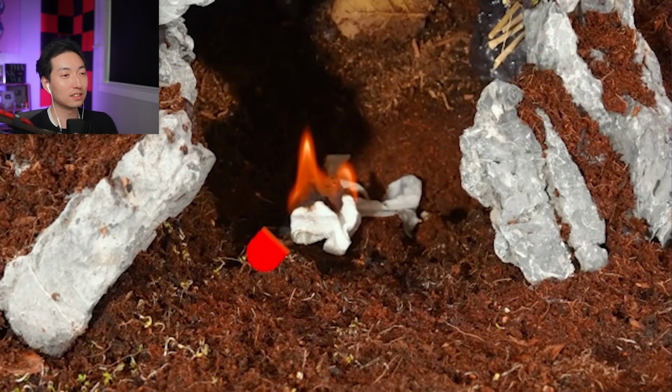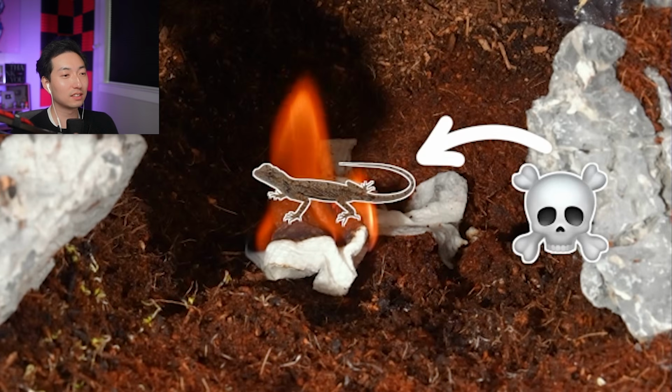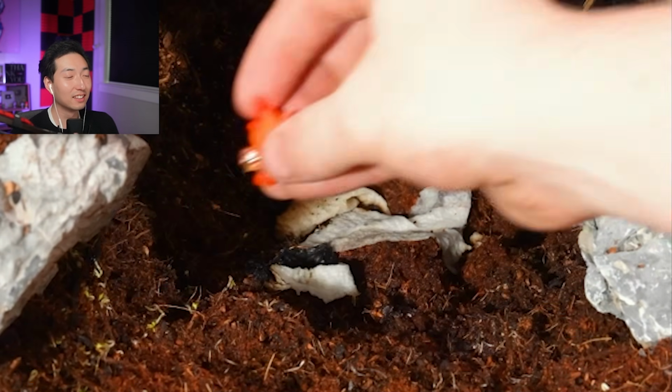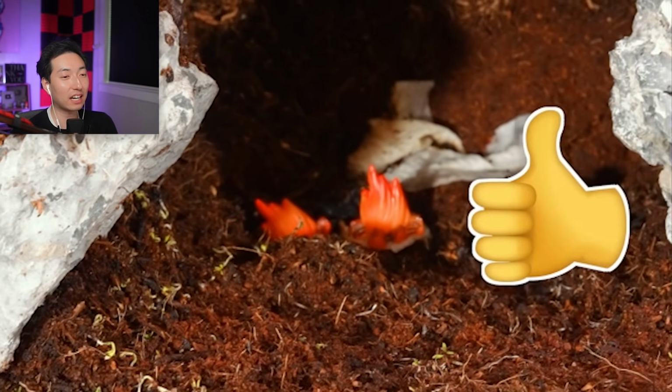Yeah, I'm just kidding. I actually can't have a fire in the enclosure. That would certainly be extremely dangerous for our lizard, since it's not actually a real dragon. So I instead went out and bought a super tiny mini toy campfire to recreate this entire look. Pretty good.